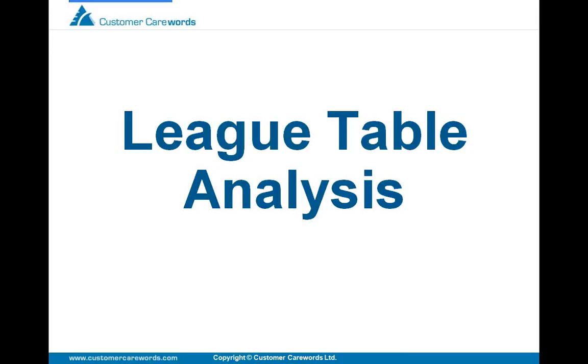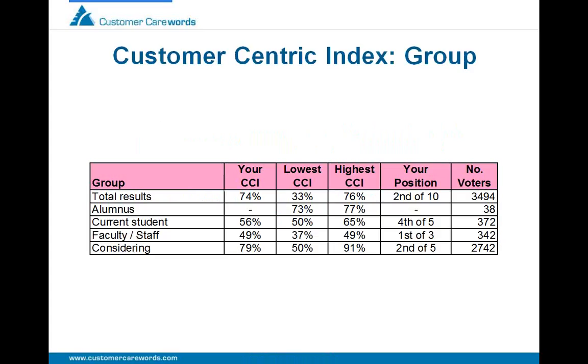So how does the league actually work? Here's how it works. Nobody sees each other, so no names are used. It's anonymous within the environment. So the data you get says your customer-centric index was 74%. The lowest in this particular group was 33%, and the highest was 76%. So you were second out of 10.